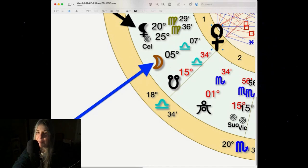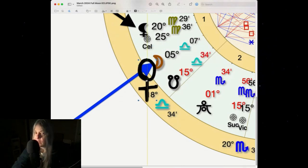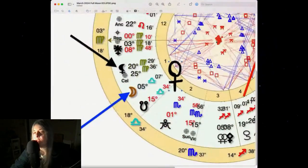Aries at the opposite end is Mars, but the ruler of the full moon being Venus, we think women's rights, we think the courtroom, we think the scales of justice, a full moon in Libra. Okay. So let's back up a little bit more and see what else there is to look at.